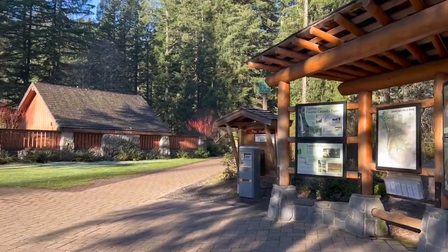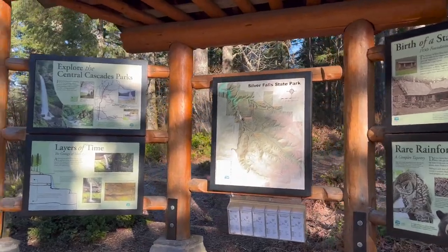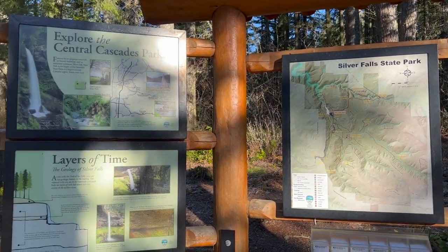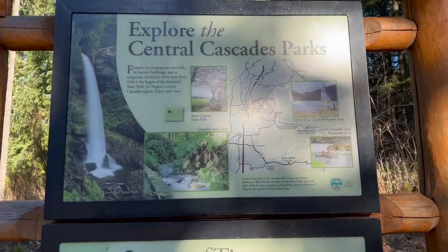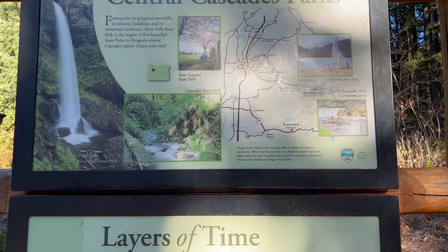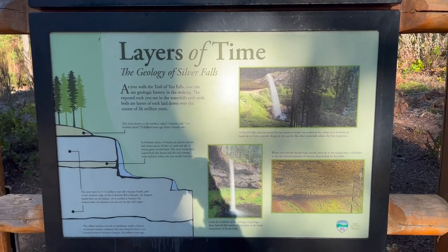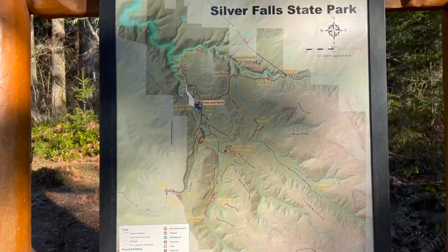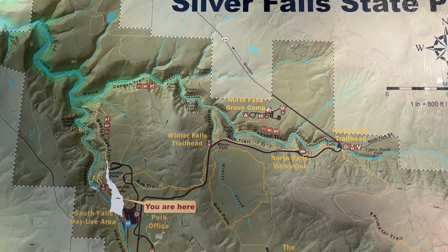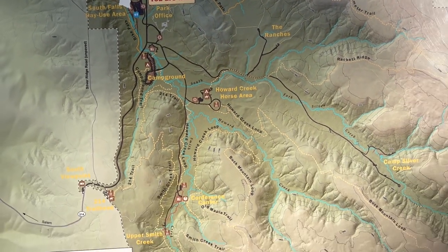Here we are, guys, the entrance of the park. I can't believe I got lost, but this really nice state park ranger assisted us. So here's a look. Explore the Central Cascades Park. That looks super cool. Layers of Time, Geology of Silver Falls. This is the map of where we are. I have no idea where we're headed, guys, but hopefully we'll show you some good stuff.